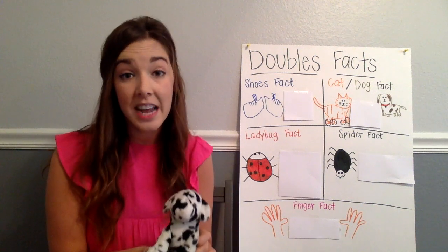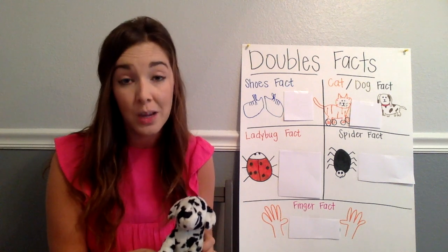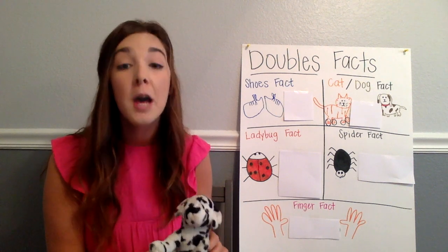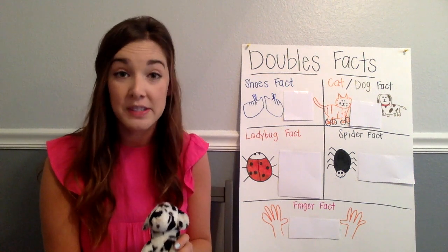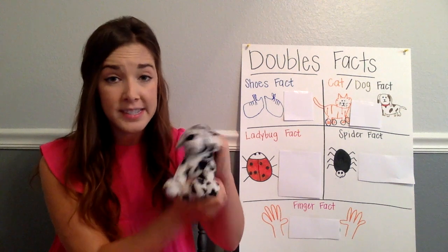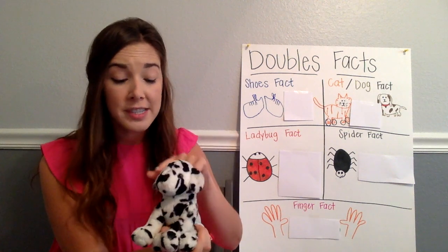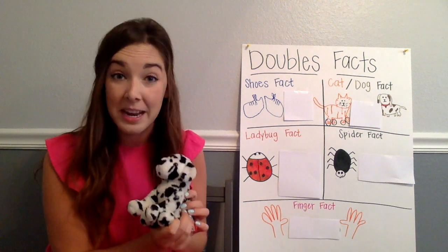On your own today, you're going to continue working on your subtraction facts and showing your subtraction number sentences. But today with me, we are going to work on addition doubles facts. Just like how Pip has 3 spots on this ear and 3 spots on this ear, she's adding the same together. We can do that with different numbers than 3.